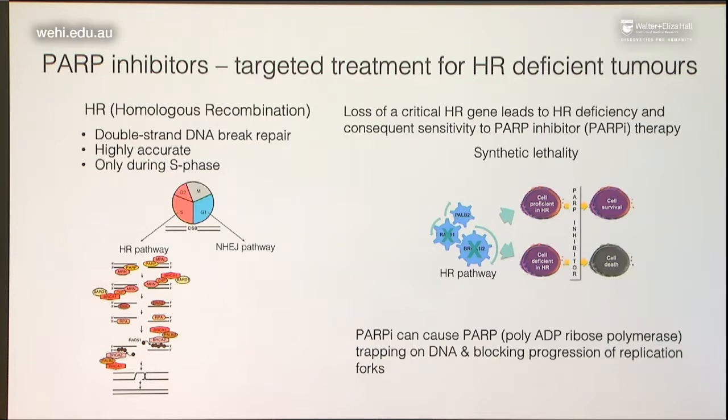And so there are a number of theories of how PARP inhibitors work, and the most prevalent one today is that PARPi can cause PARP trapping on DNA and block progression of replication forks.